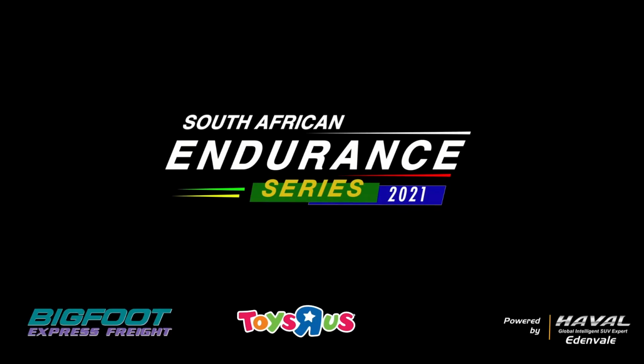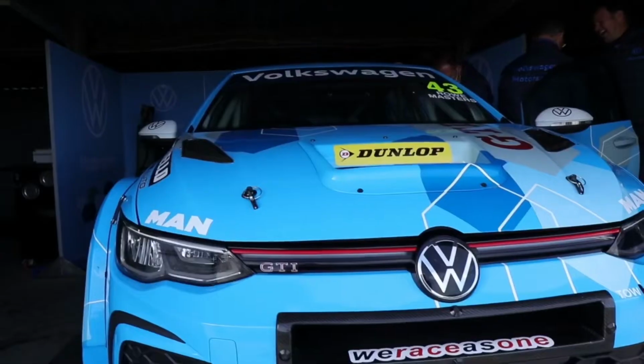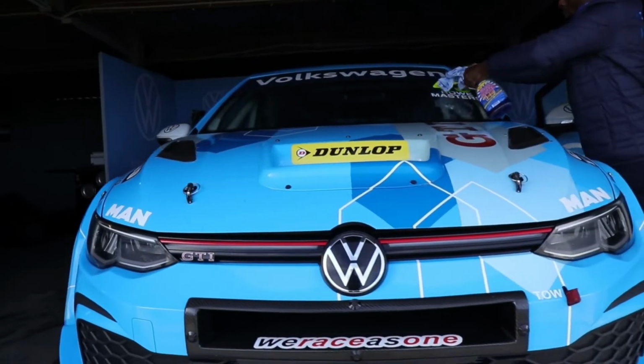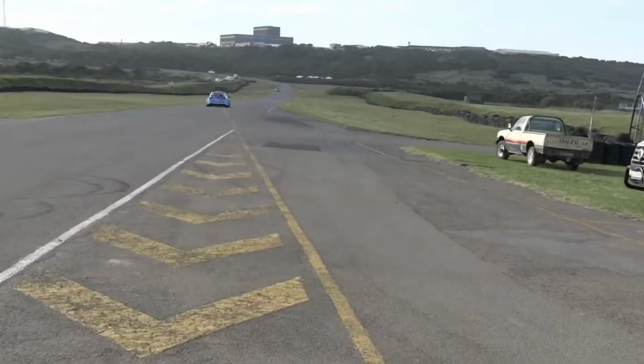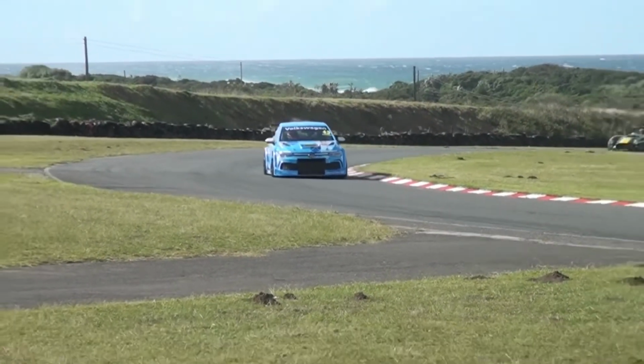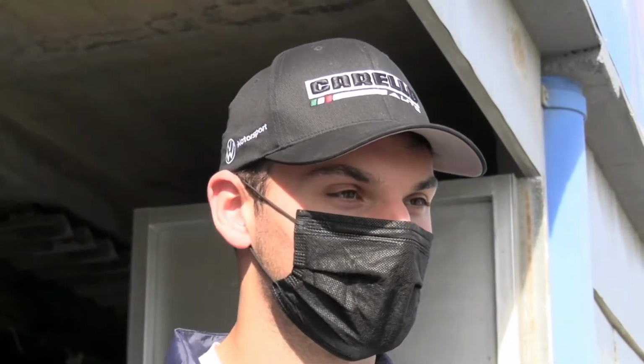Keegs, it's fantastic to see this Golf GTI back on circuit, buddy. I bet you've been itching to get behind the wheel, but it's a completely different ball game in an endurance championship. Yeah, look, we go in with the harder option tyres, so obviously we don't have as much grip as we normally do in the sprint races, but it's definitely so different. We've got 100 litres of fuel now, so more weight on board, and I haven't been to this track in a long time, so it's interesting to learn how to not attack it as much, but just go with the flow.